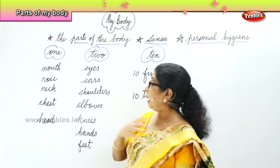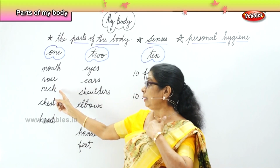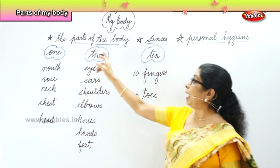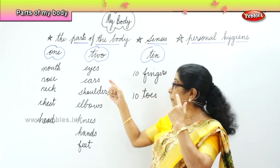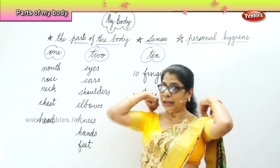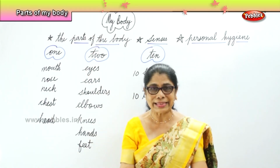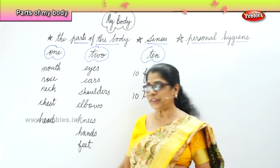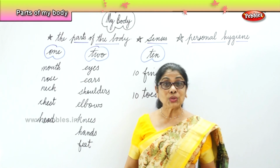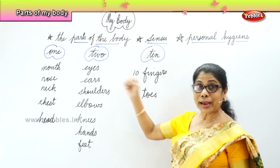One. I have one mouth, one nose, one neck, one chest, and one head. I have a pair of eyes, a pair of ears, a pair of shoulders, a pair of elbows, a pair of knees, a pair of hands, and a pair of feet. 10 fingers and 10 toes. So we are learning about 1, 2 and 10 things.